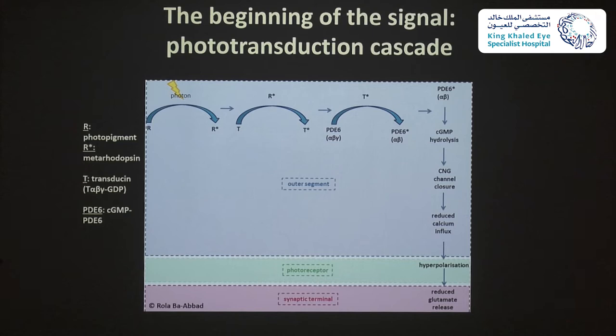So it's actually multiplied so many times to the extent that if you are under strict dark adaptation, under experimental conditions obviously, and I stimulate a single rod in your eye with a single photon, you could be hypersensitive to the extent you could actually perceive it. If it was one-to-one, it would never reach your brain. Okay? So that's one important thing.